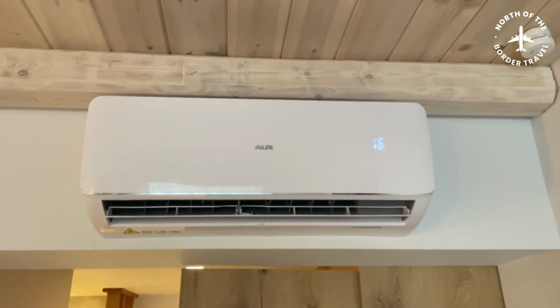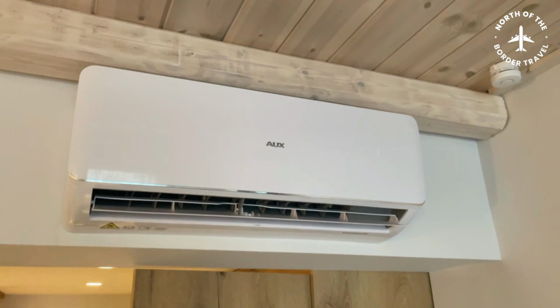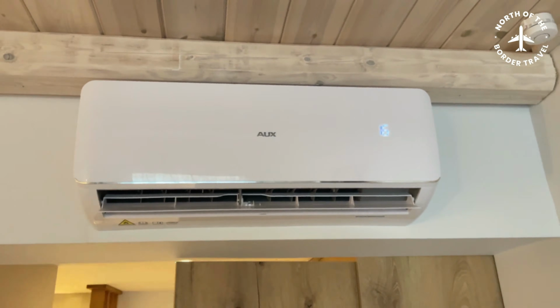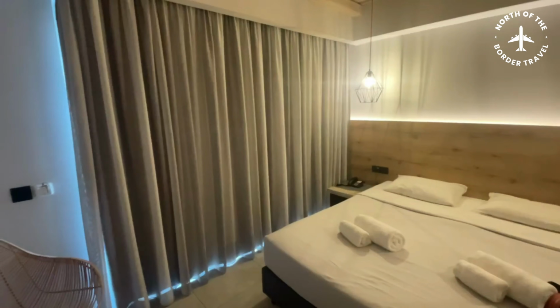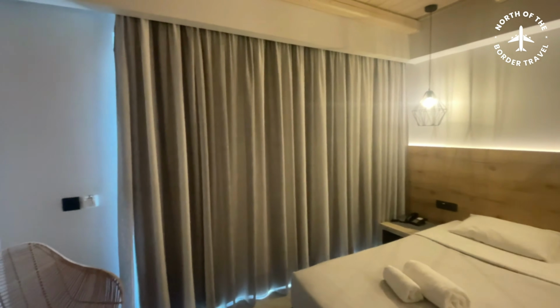It'll work for a few minutes after you've taken the key out, and the lights will stay on for a few minutes after you've taken the key out. But if you don't leave that key in, or you're going out for the day, everything turns off. You've got two curtains here. One is a blackout curtain and it's very effective.